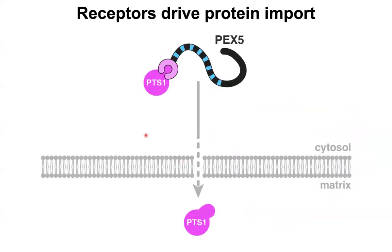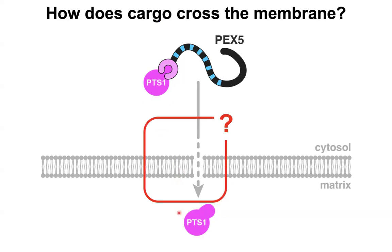So the import receptors, like PEX5, play a central role in the underlying import pathway. They recognize the peroxisomal cargo in the cytosol, as I've just told you, and then they facilitate the translocation of the bound cargo across the peroxisomal membrane into the peroxisomal matrix. And of course, how this translocation step actually occurs has been a long-standing question.